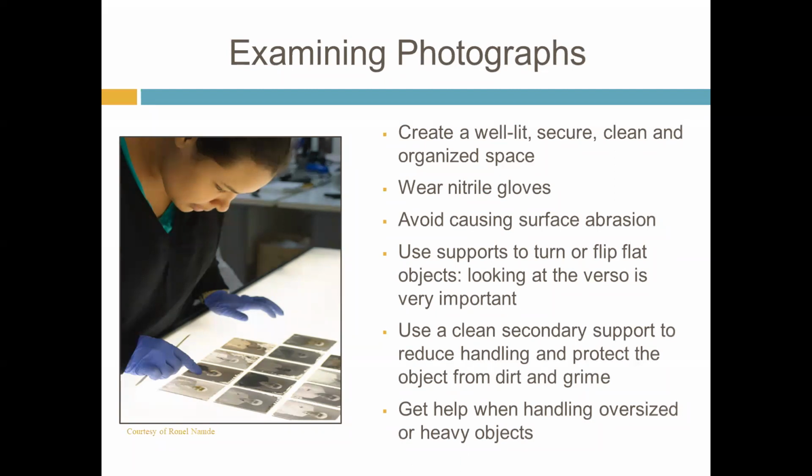Examining objects for condition requires a little more handling than just cataloging them, so you'll need to take extra care. Always wear nitrile gloves with photographs. This barrier prevents fingerprints and gives you a better grip on slippery glass. Avoid causing abrasion.